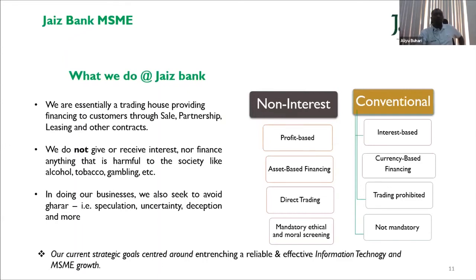Bank MSME offering. So what do we do? Basically, like I discussed earlier on non-interest financing, we're essentially a trading house providing financing to customers through either sale, partnership, or lease contracts. Of course, there are other ones, but because these are the major ones that we currently deploy, that's why our discussions are centered within this space. Then number two, it's important to let you know that we do not give or receive interest, nor finance anything that is harmful to society, like alcohol, tobacco, gambling, etc. Then in doing our business, we also seek to avoid gharar, which is speculation, uncertainty, deception, and many more.